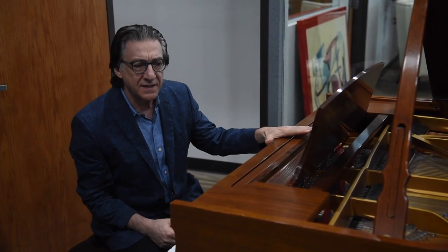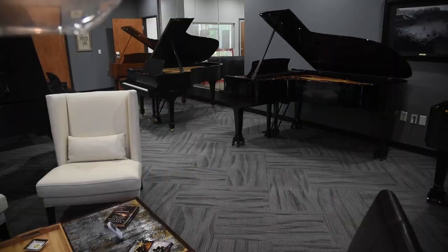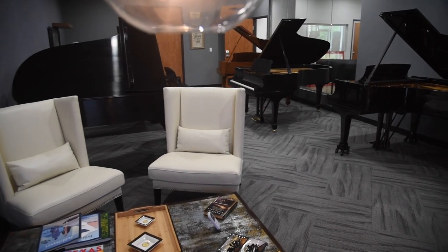So here's a 1995, less than 50,000, hardly played. So you have a 25-year-old piano that's only at 25% of its life, yet it's 65,000 less than a brand new one. Why would you pay more?